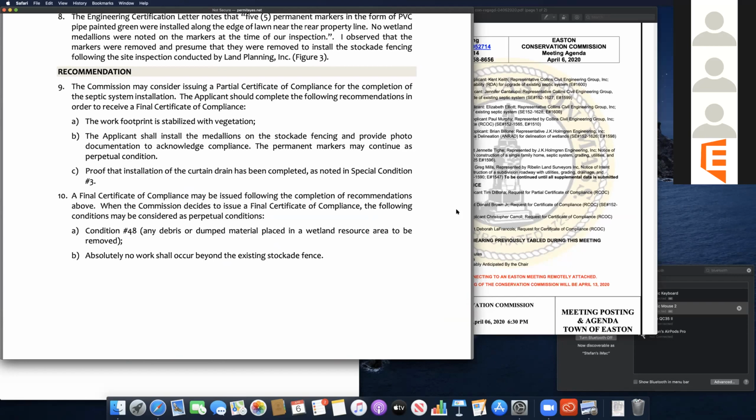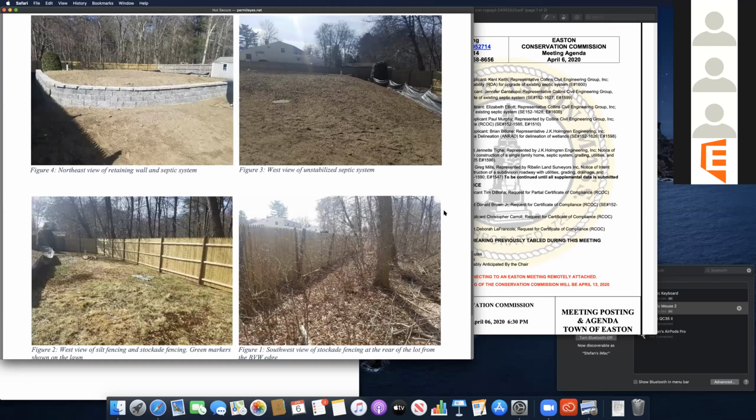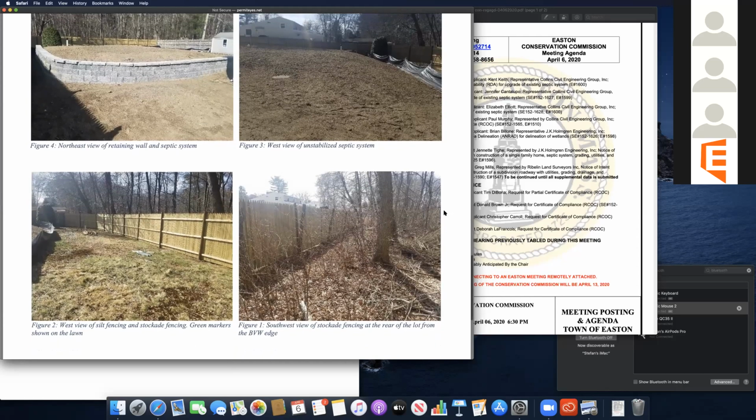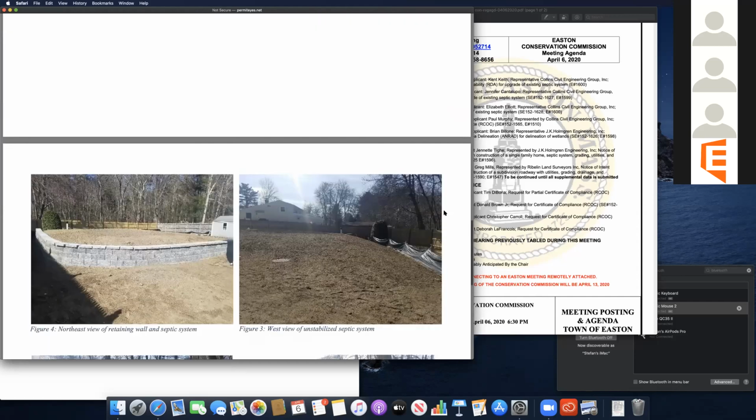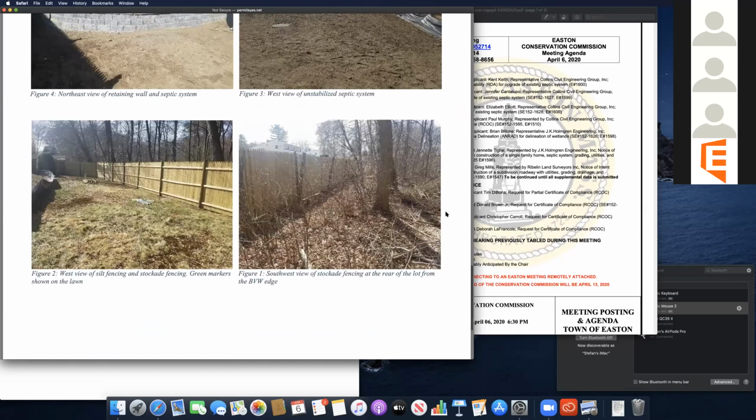So I'm wondering, why are we even considering that? To be quite honest, we have no certification of the curtain drain that we instructed them to do. There's no permanent markers. Yeah, you're absolutely right. It's not just the stabilization. There's some basic things that were part of this project that they're putting forth to us without having. You're absolutely right. That curtain drain was a significant difference.